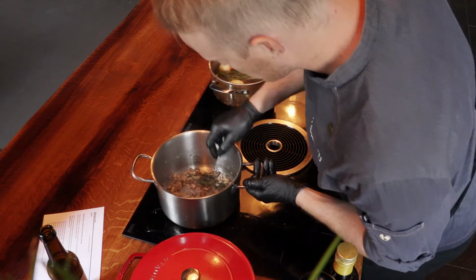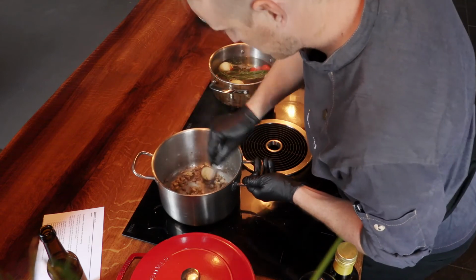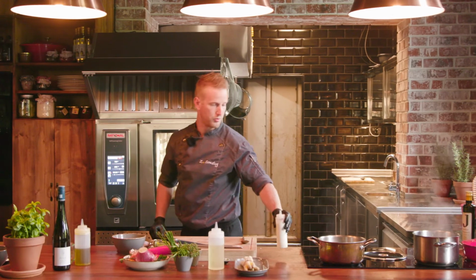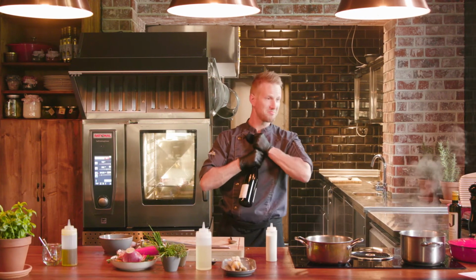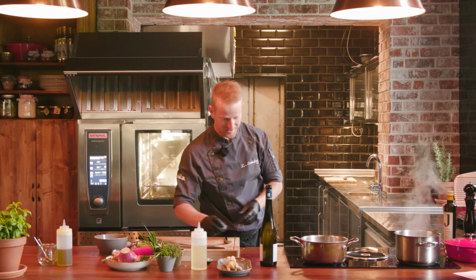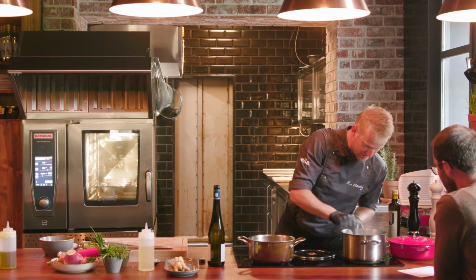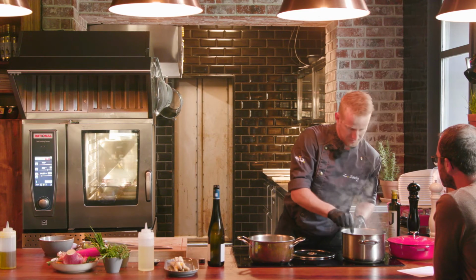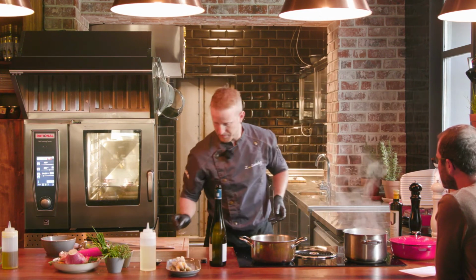And you saw it, we don't roast it really hard. Full fat cream. Nice German Riesling. And the asparagus, we're going to roast it on the pan.